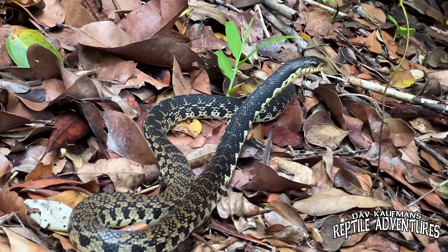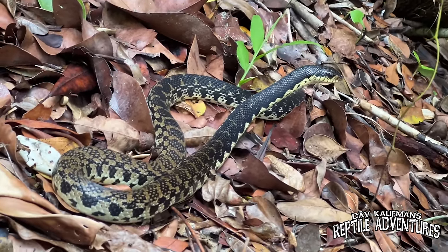So when we think about UV light for snakes, let's face it, a lot of us don't. A lot of us don't consider that UV light is beneficial to snakes, especially diurnal snakes, and that is a huge mistake, and it's not true. All living creatures on the planet benefit from UV light. Whether you're diurnal, whether you're crepuscular, UV light is important.